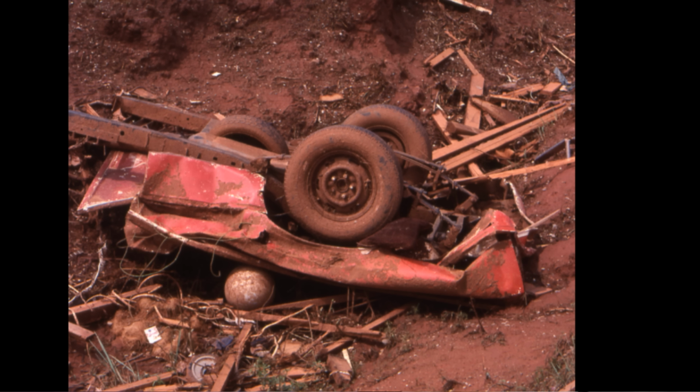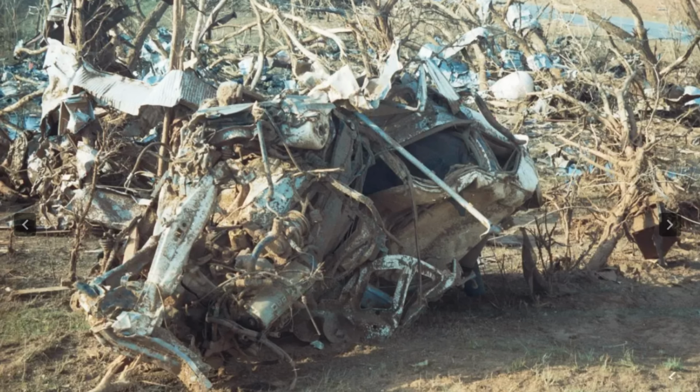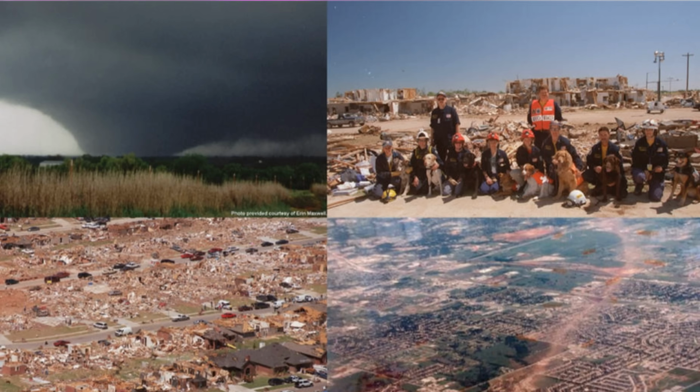I've seen a lot of different damage from a lot of different tornadoes, and this one is by far the worst. Not only are there completely slabbed homes like we've seen in Gerald, but the mangling of the cars, how they're crumpled around trees, it's beyond what I can really describe to you, and you'll see what I'm talking about in these photos. It's just absolutely horrific.